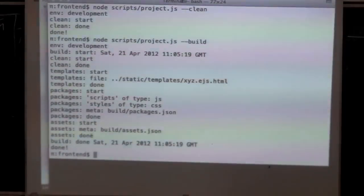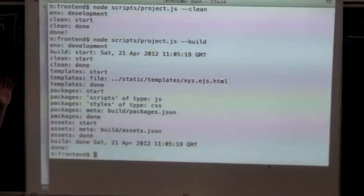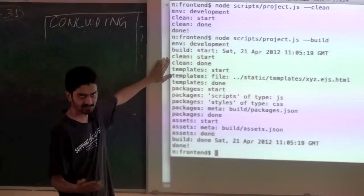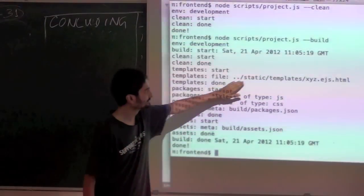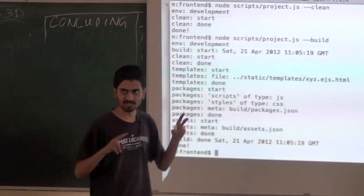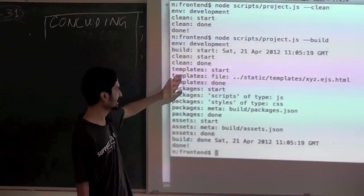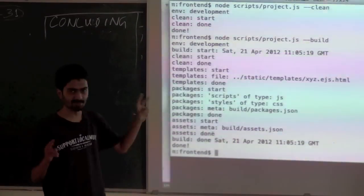I have logging all over the place. You can see the stuff that it actually does. It sets the environment to development, that's the default. You can set it as production by passing in a parameter. It does a clean, deletes the directory if it's already there. It takes my templated HTML files, converts them to JavaScript templates, and generates a file templates.js. I'll show you. It takes my packages.